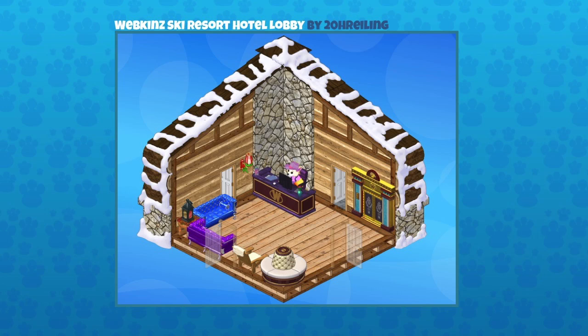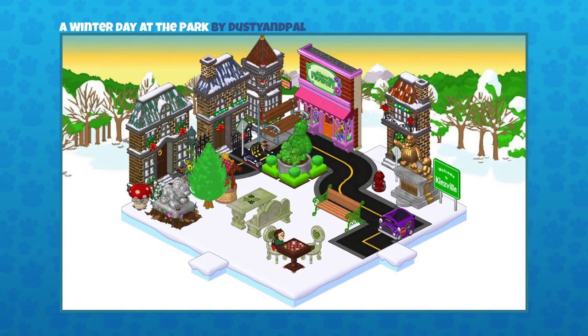Really good job. And those two couches, very, very luxurious hotel. Yes, gives you that impression. Yep, so there you go. Great job on your design. Moving on here, we only have a few more left.